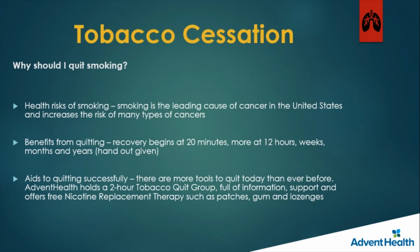So, benefits of quitting. The benefits that you get from quitting happen immediately. Especially if you walk away from the place that you're smoking, you get fresher air and you're not surrounding other people with the secondhand smoke. That also is bad. So recovery starts in about 20 minutes. After about 20 minutes, your heart rate drops and your blood pressure drops, because 2 of the symptoms of smoking are increased heart rate and increased blood pressure. Our bodies are always trying to go back to homeostasis, which is always trying to normalize. So after 20 minutes, your heart rate comes down and your blood pressure comes down.